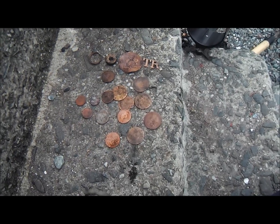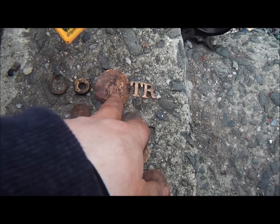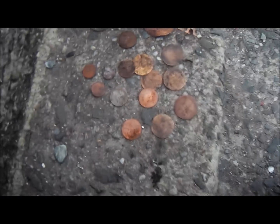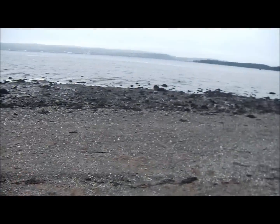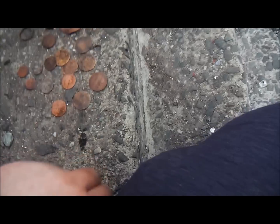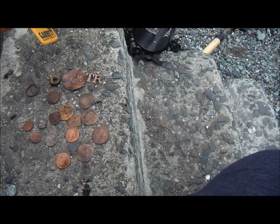This is a little roundup. Possibly two military, a medallion there anyway. A military badge, possibly. A ring for something and a load of coins. Now, I'm testing two machines today, so I didn't expect a lot of finds. The tide's kind of caught up with me now and it's right in, so that's going to be it for today.